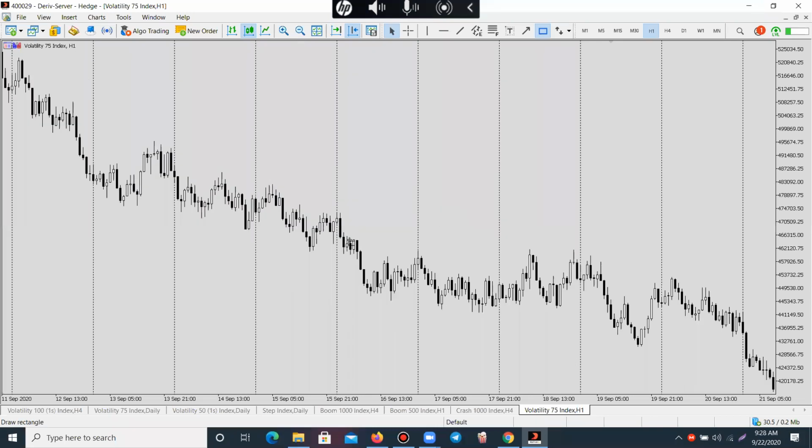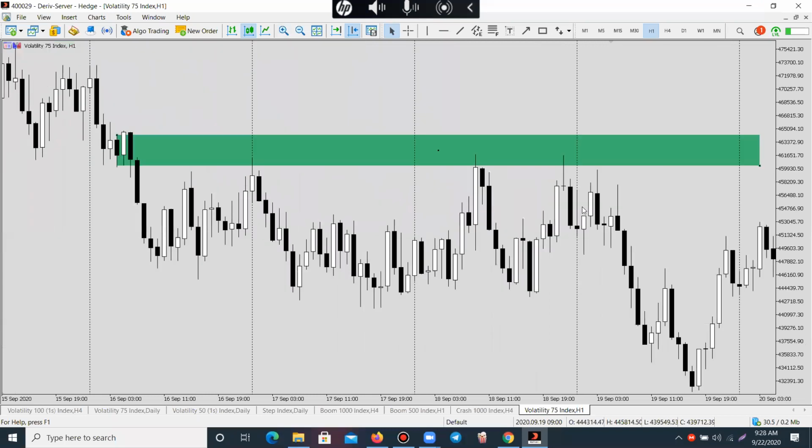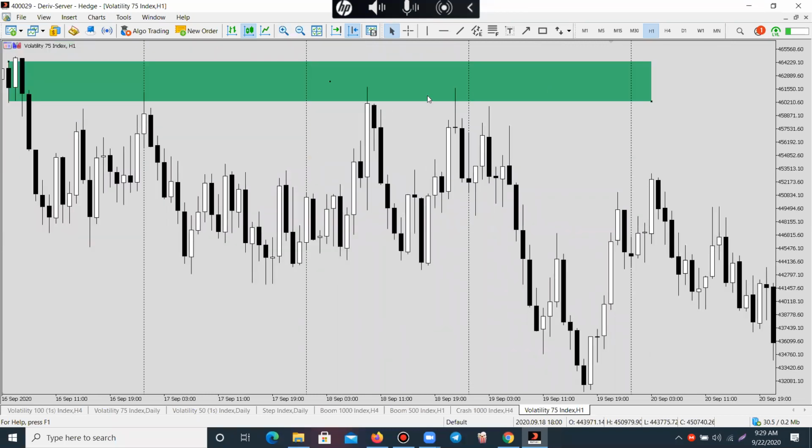I said anytime we see a buy in this zone, this buy is just going to be to trap people before all this movement happens. If you go to my YouTube, you will see that video I posted about this. I said any buy you see in this area here is going to be market manipulation. Why? Because they are trying to build more liquidity. This is what they've been doing.